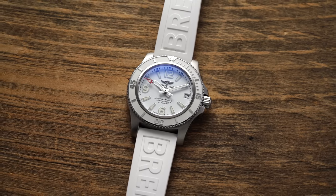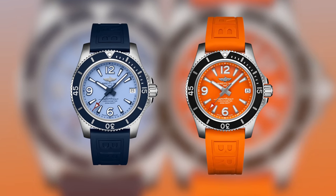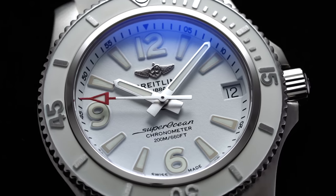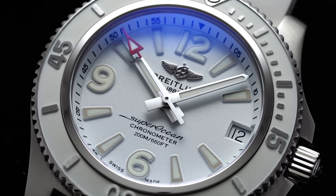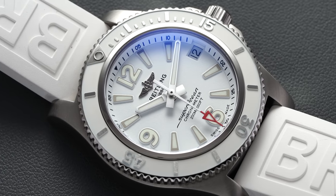Now these are available in a variety of different colors. That flexibility is going to allow these to be worn on both men and women's wrists. They are a bit to the smaller end. They're gonna wear like a 36, 37 millimeter case, so just keep that in mind. But the Super Ocean range, whether you're talking about the Heritage, the 57, or these, I think they're probably some of the most overlooked dive watches in the luxury segment.